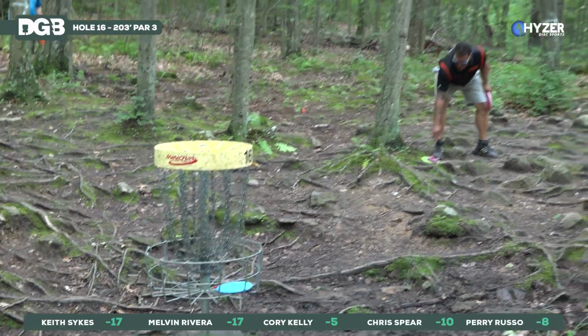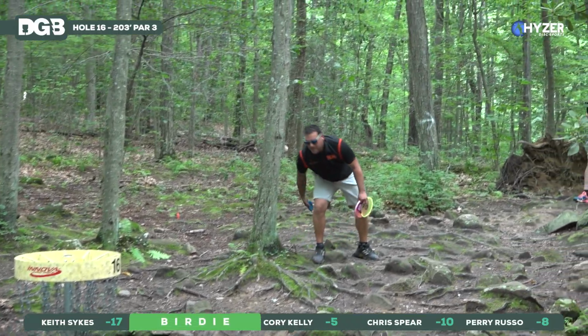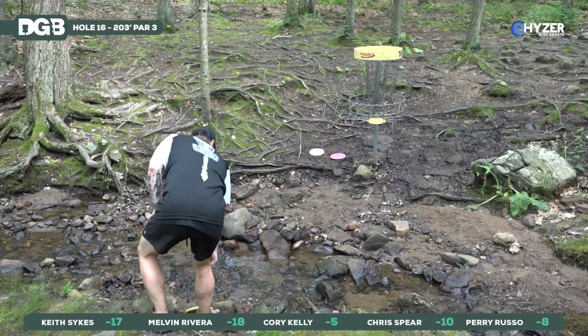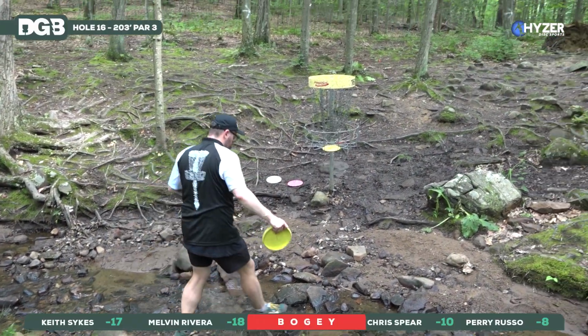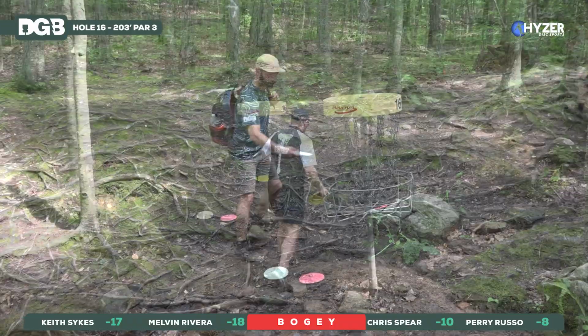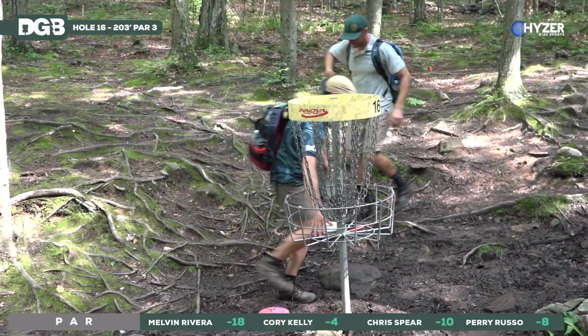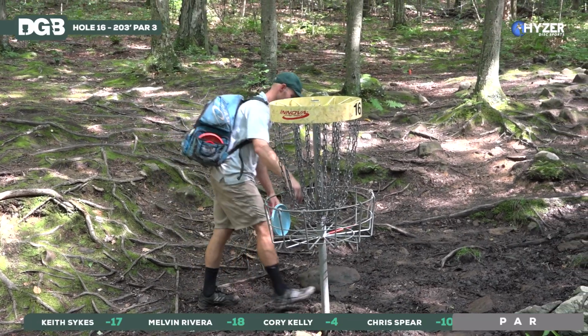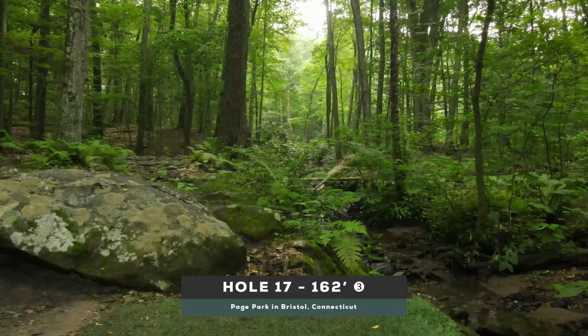Big birdie putt. Some separation from Melvin. And here we go. 2 to go, Melvin reclaims the lead. Glasses are on. Noted. Mm-hmm. Another bogey for Cory. Couple tap ins from the guys. Yeah, 2 holes to play, a shorty and a long hole. Anything can happen. We got Melvin on top.